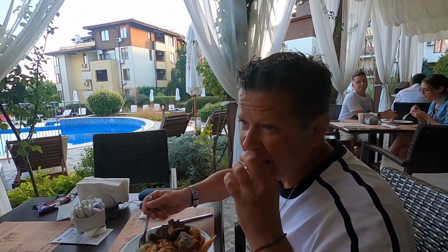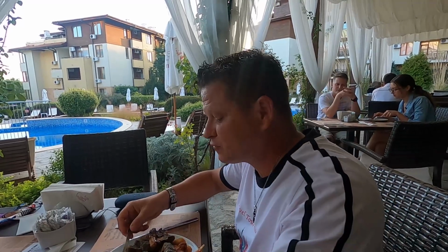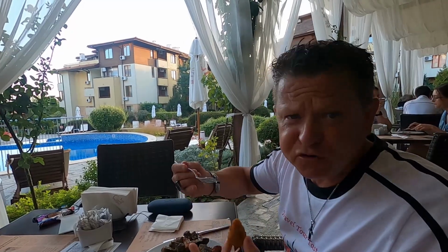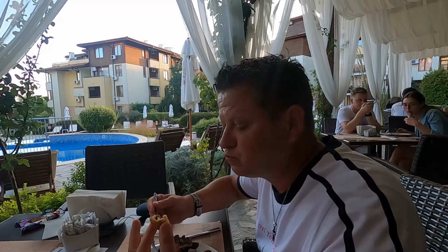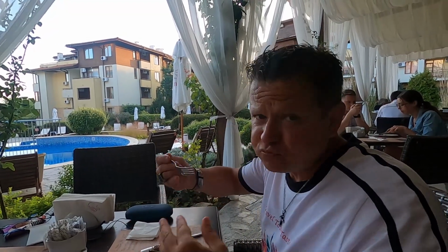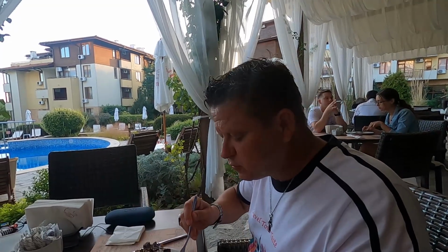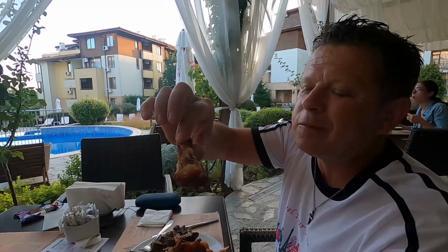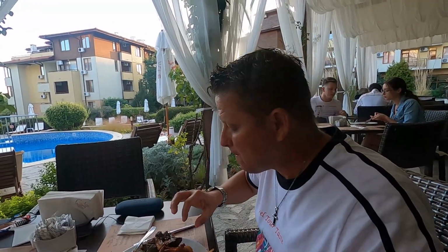Prawns, battered prawns. Perfect, can't go wrong, as per usual. And the mushrooms, not sure if they're garlic, we'll find out in just a second. No, they're plain, but that's good, that's absolutely fine. I think with chicken wings, wherever you go, chicken wings are chicken wings, but very nice, can't go wrong with chicken wings wherever you are.